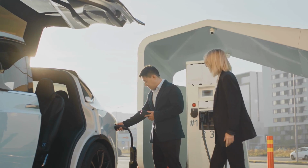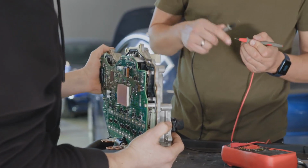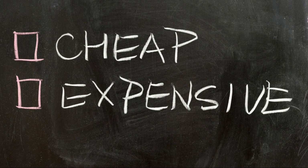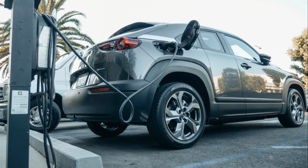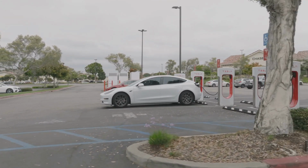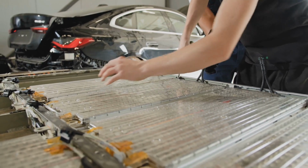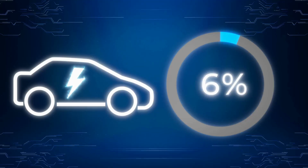But 800 volt tech has downsides too. These systems are more complex and expensive. High-voltage inverters, onboard chargers, and battery management systems all require premium components. Also, not all public chargers support full 800 volt speeds. If you're plugged into a 150 kilowatts unit limited to 400 volts, your ultra-fast EV may be throttled down. And finally, ultra-fast charging adds more battery wear over time. That brings us to the next point.